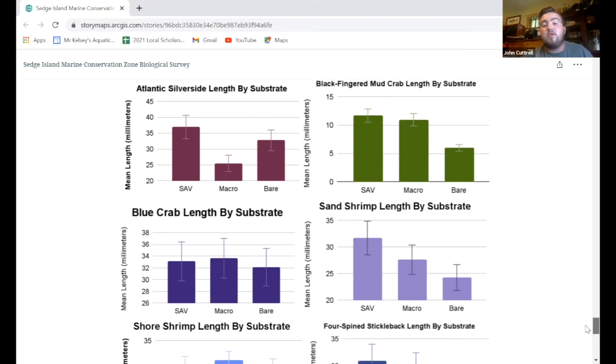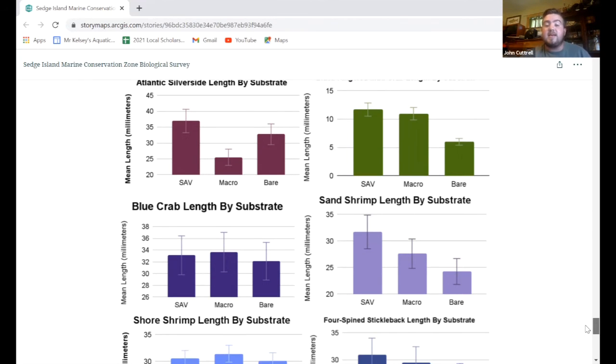So another way that we ran tests was through a t-test. T-tests are run to basically look at a comparison of data. So what we did was we looked at a comparison of 2020 data to 2021 data to see if there was a difference between how similar the conservation zone was between those 2 years. And t-tests work with a value of 0.05.